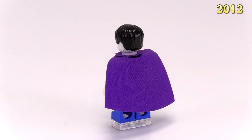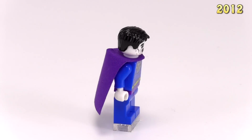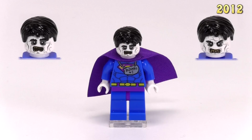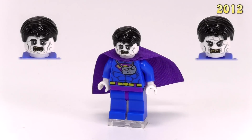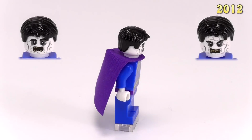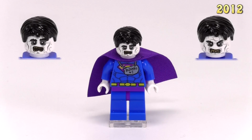All the red on the original Superman is now replaced with purple, and you can see his flesh is white. Also, the detailing for his faces are pretty grotesque. He's got some gnarly looking teeth and a lot of wrinkles. Neither face looks very happy. I also like that his hairpiece is a bit matted down as well. He's a very cool minifig, but let's move on to the year 2013.